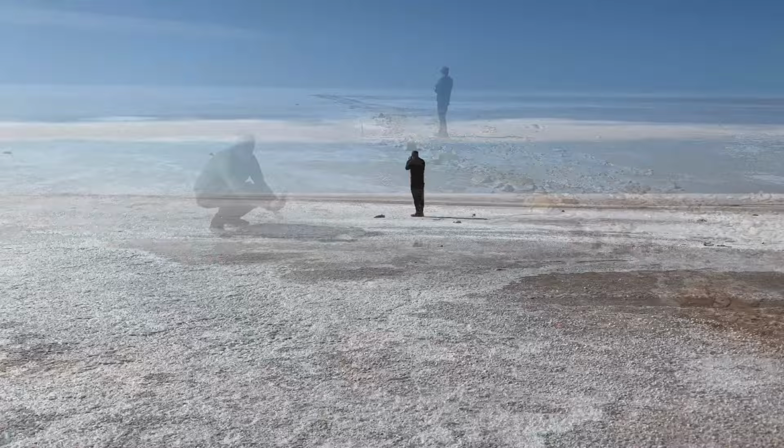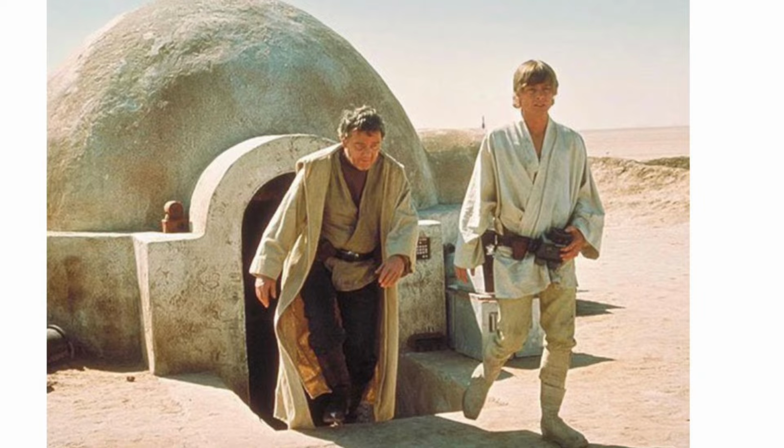To add to the mystique of this area, it was also used as a famous Star Wars filming location. The exterior shots of Luke Skywalker's home was filmed right here in the middle of the salt flats. We head further down the road towards the Algeria border to check out more of this desert landscape.